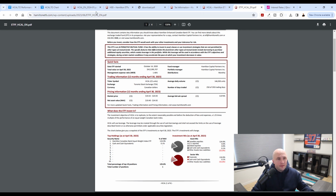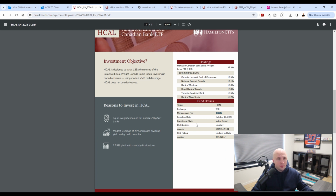Okay, so back to the fund sheet. You can see this fund started in October of 2020. A lot of these niche type funds are starting post-pandemic, I mean, with the influx of investors into the market. You know, covered call ETFs, leverage ETFs, 2x, 3x ETFs going both ways, inverse ETFs, they've all just exploded in popularity, which is exactly why I wanted to start making these videos, to give you some insights on some of these funds.